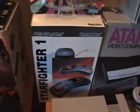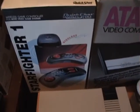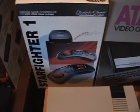Okay, over here. I haven't even tried this out. I want to try this out, but I've got to find the batteries for it. It's one of those wireless controllers which apparently can be used on a whole bunch of different systems.